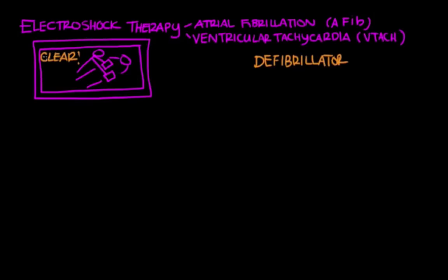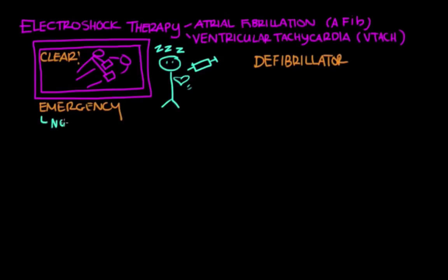Again, in the movies, the patient's usually unconscious and has no heartbeat, but in reality, sometimes the patient's actually awake until just before the shock. These patients will receive sedating medication just before the shock to help them fall asleep, because you can imagine that getting a shock to the chest hurts. And in the movies, we typically see people getting shocked in emergency situations. But in reality, electroshock therapy isn't always an emergency. There are some situations where people actually book this shock therapy as an outpatient procedure.